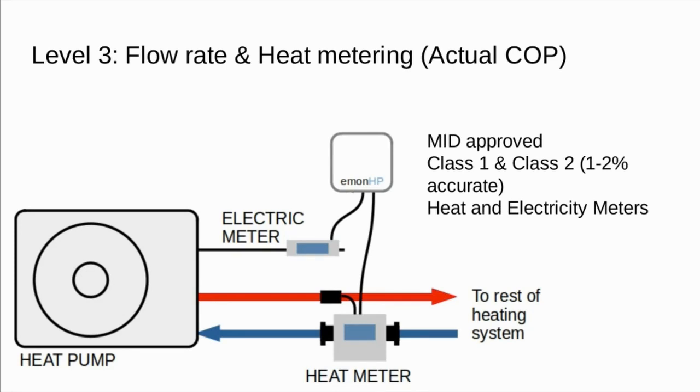So to set up a level 3 monitoring system is a little bit more involved. If you've already got the heat pump installed, you need to get the heat meter installed on the primary pipework going to the heat pump. So that involves actually installing it in line, so cutting the pipe and putting it in. So it's quite an invasive installation process.